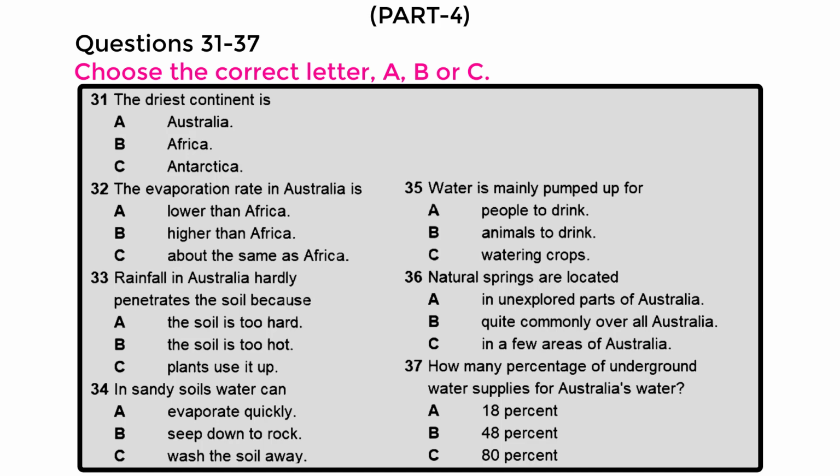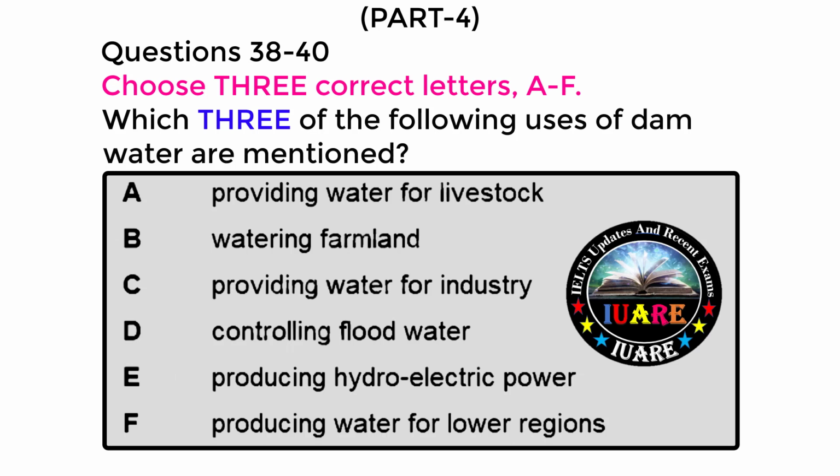Remarkably, underground water sources in Australia supply about 18% of total water consumption. So you can see it's quite an important source of water in this dry land. So, most of the consumption of water in Australia comes from water which is kept above ground. More than 300 dams regulate river flows around the country.